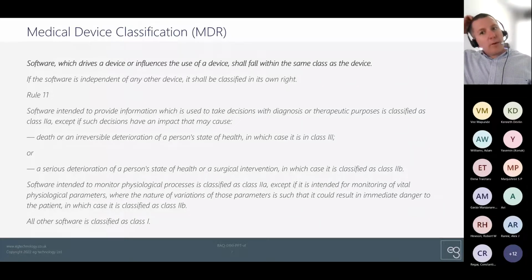So if we take a quick look at some of the wording from the MDR, we can see how this risk profiling of the software manifests in different device classifications. As a starting point, software takes the same classification as the broader device of which it forms a part. But if we're talking about standalone software, if you're providing information used to inform clinical decisions, then you're at least a 2A, unless the implications are serious or even very serious.